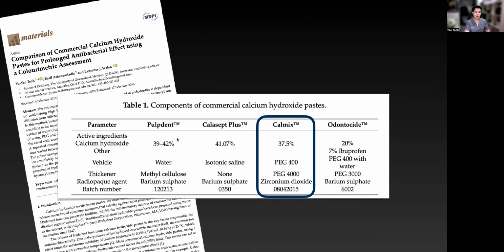So you've got Pulp-Den, which is mainly water-based. It's got a couple of thickeners with methylcellulose, which is a plant-based medicament. So it is biocompatible, but the vehicle is still mainly water. You've got Calisep, which is an isotonic saline, but CALMIX has no water in it. It's just purely polyethylene glycol, which is a universal solvent. But by removing water, that doesn't limit us to a pH of 14, which is commonly known as the upper limit of the pH scale.